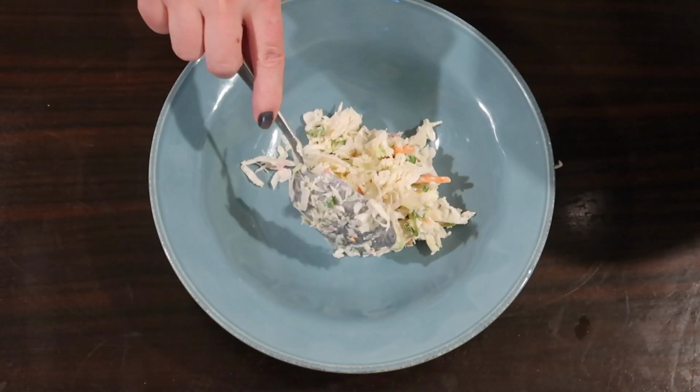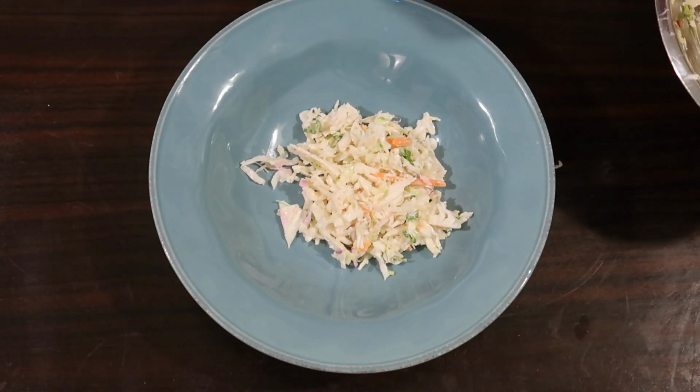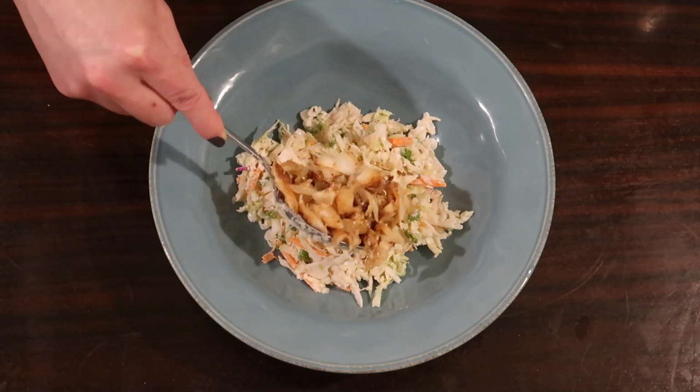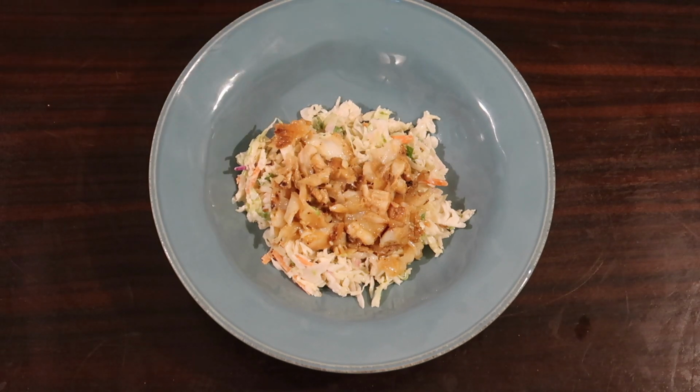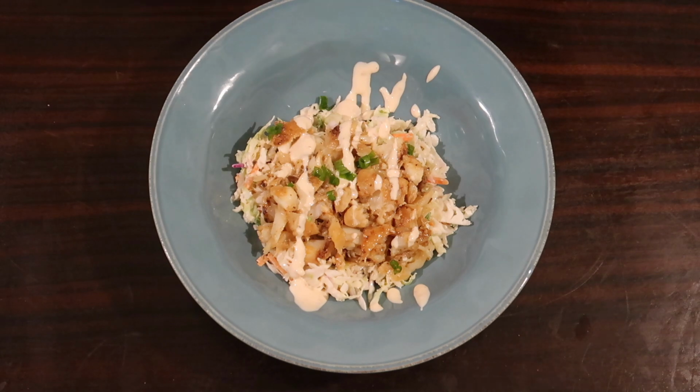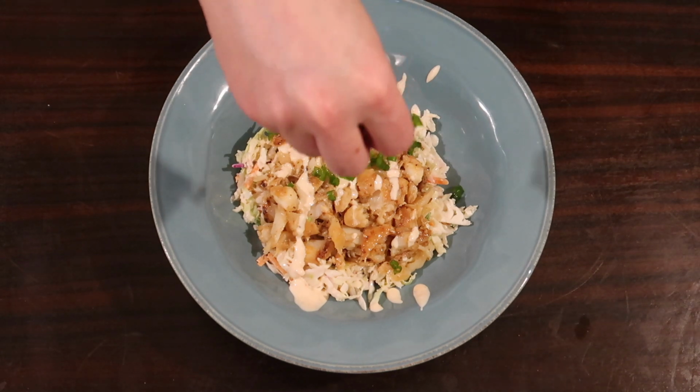Now to assemble our fish taco cabbage bowls, I'm just putting a little bit of our slaw mix into the bottom of a salad bowl, topping it with some of our fish, drizzling it with a tiny bit of that dressing that we reserved, and a little bit of green onion. Now this was absolutely delicious.